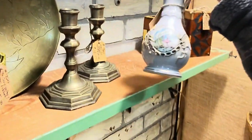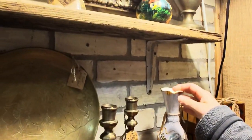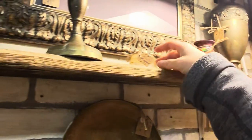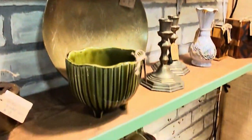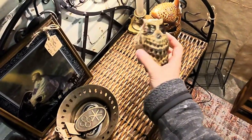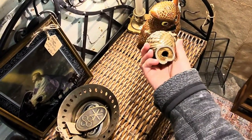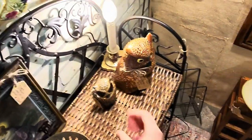And oh, I thought this was kind of cute. It was like a Dragonware Florida souvenir. I'm like, ugh, that's a sign. I'm on my way to Florida, and I found a Florida souvenir. So pretty cool. I love the table that this was on too. Another owl. That was kind of cute. And he was only $5, so I thought that was a really fair deal.